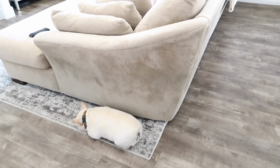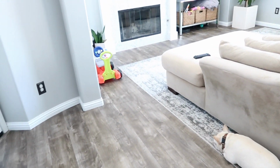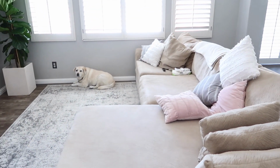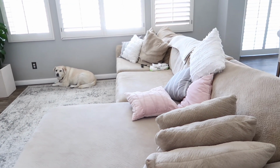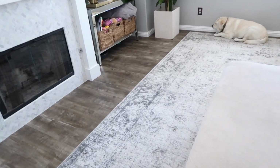And then there's Sunny. And then the flooring runs all the way into our living room area. And there's Lily. So we do have our rug in here that's covering a lot of it, but you can see that the floor runs in here.